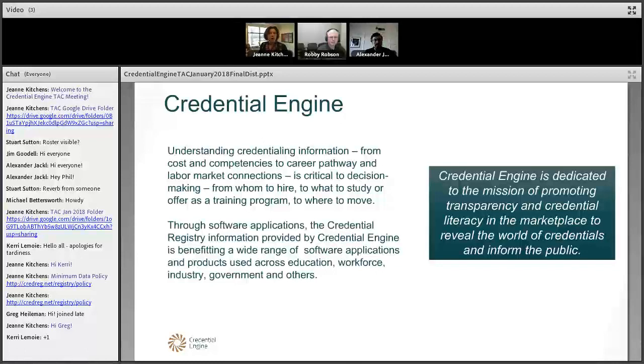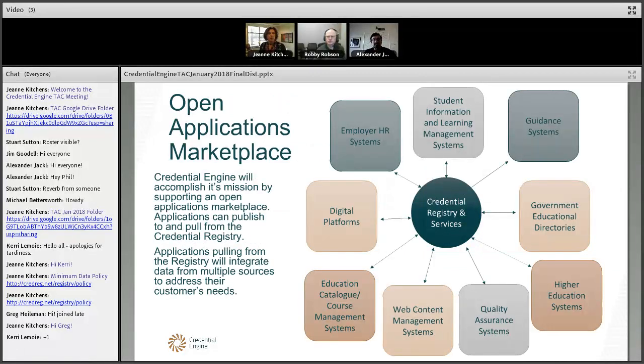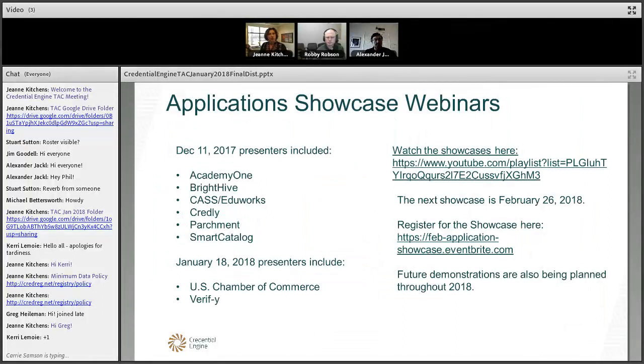And I just want to point out that the Credential Engine's mission supports this as a part of the mission of promoting transparency. A part of that is driving an open applications marketplace. That application marketplace that intersects with credential information is rather wide and broad and big. So we are looking across all of it, and there are just some examples here. These are the kinds of systems, applications, software, products, and so forth that we've been out identifying through various partnerships with our credential registry participants and so forth, and making connections to learn more about use cases that Credential Engine can support. So the application showcases are presentations at this time of concepts.